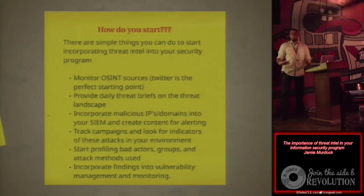So the biggest question I get whenever I talk to anybody about threat intel is, well, where do I start? What do I do? How do I actually get something like this going in my organization? The first thing I tell anybody is monitor open source intel feeds. And honestly, the best thing is Twitter. Twitter is almost real-time information on what's going on.